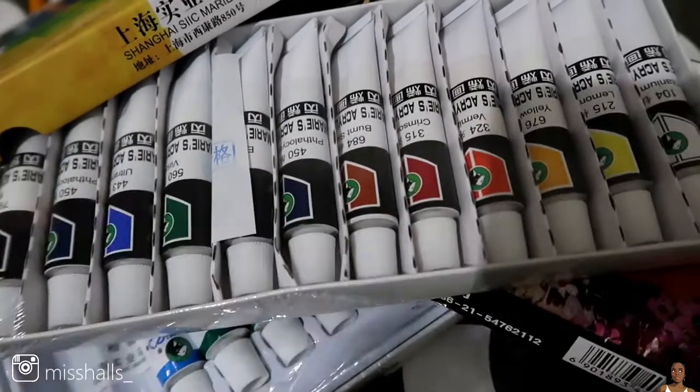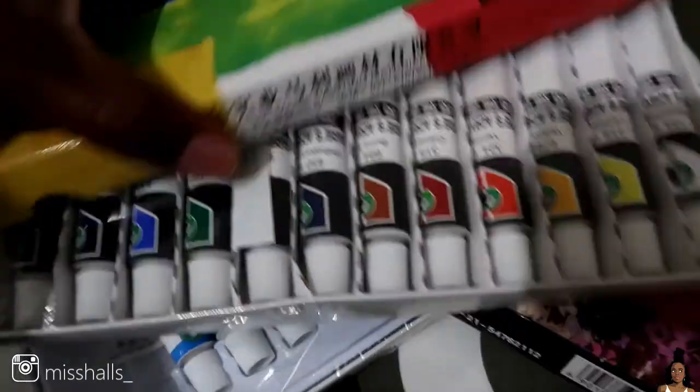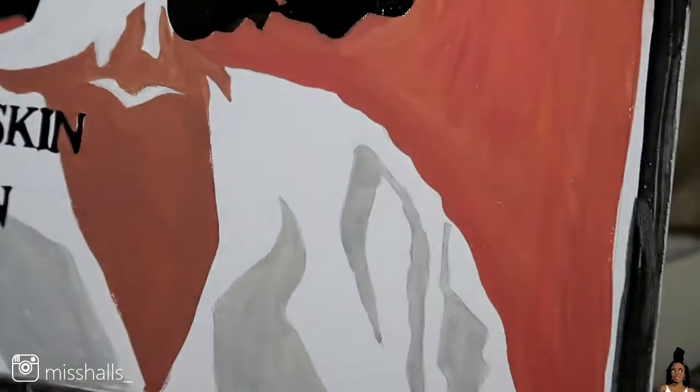The gouache paint is not coming off, so that's a good thing. So I think I'm going to use acrylic paints for a different painting, but this is basically what I got so far.